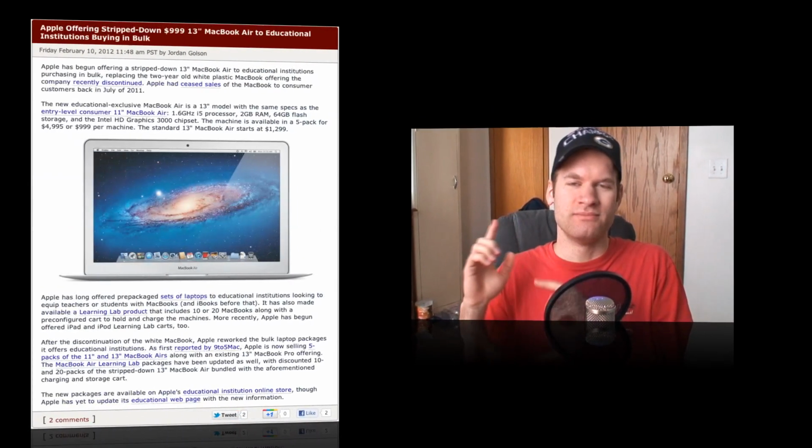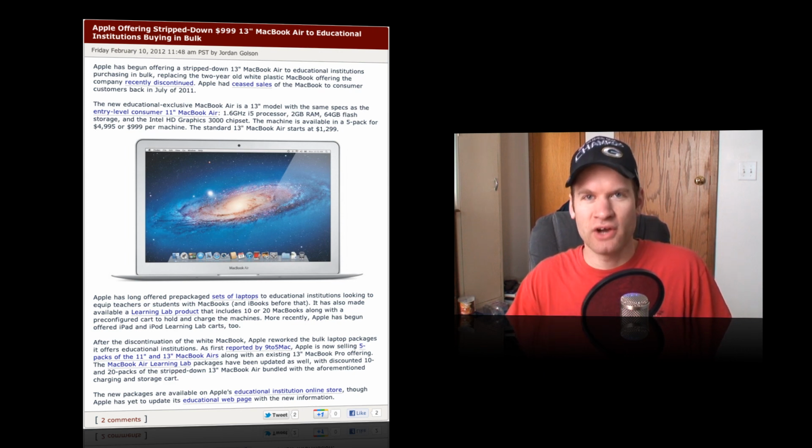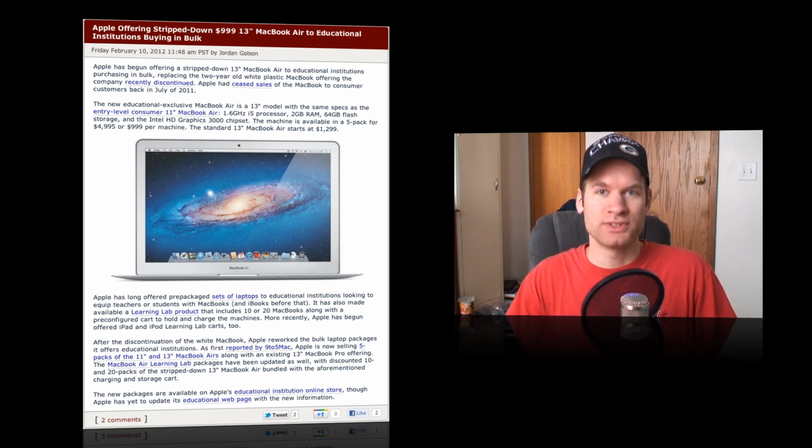But of course, Apple for a long time now has been offering the white MacBook for students, and was still continuing to offer the white MacBook for students, at least up until this day. Now Apple, of course, as you can see from the little link, I actually found this article to the side of me, Apple is actually now starting to offer a stripped down 11-inch MacBook Air for the same price as the MacBook was. So the MacBook is now being ousted from the educational lineup. So now schools cannot even get the entry-level white MacBook anymore. That, of course, has been replaced by the MacBook Air. So now the MacBook Air is going to be the sole option for schools that want to get MacBooks into their educational systems and their educational institutions.